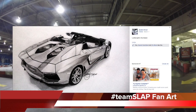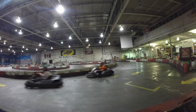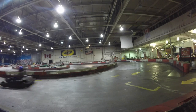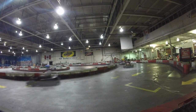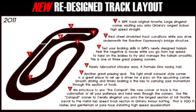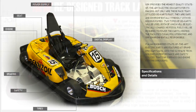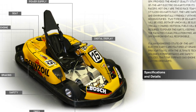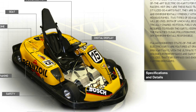Now, today we don't have any gameplay of our Let's Play, but I do have my experience of this weekend at the Grand Prix Kartways. This was a track located in Toronto, and I had an absolute blast here. We were actually here for my girlfriend's cousin's 25th birthday party, and I really didn't know what to expect coming into this. Later, I find out this is actually the longest indoor high-speed straightaway in Ontario at 600 feet. Now, I'm just quickly showcasing the overview of the carts as well as the track.